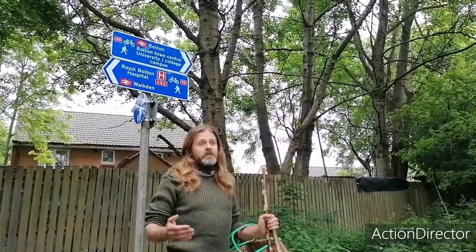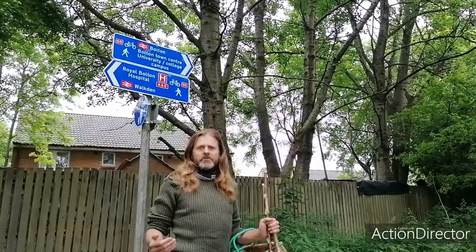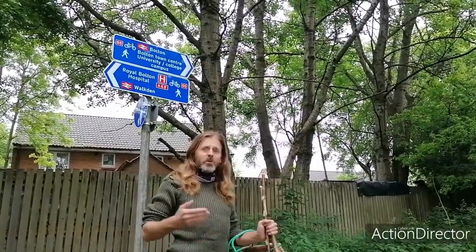We're in the middle of lockdown. We've all got sort of controlling measures on what we're allowed to do when we go out, and how long we're allowed to go out for. So everybody's having a little walk right near the houses right now.